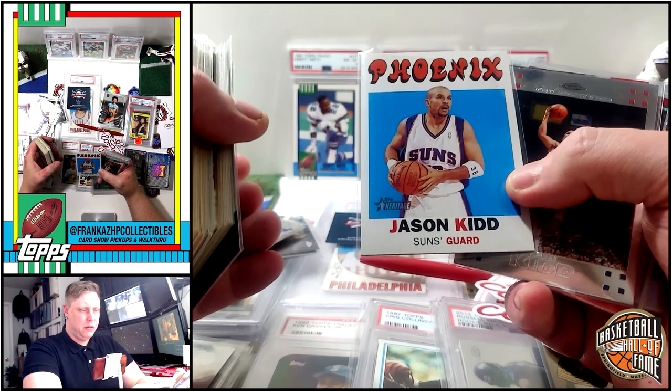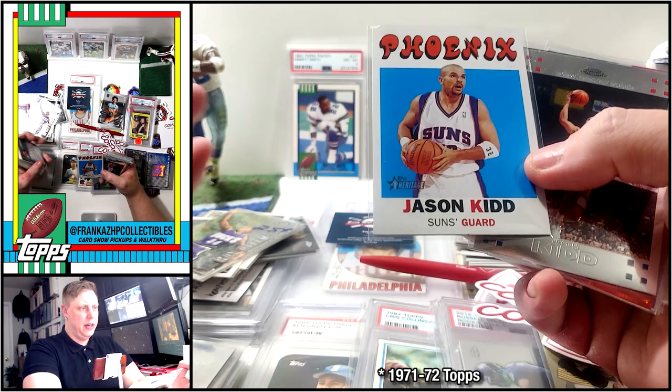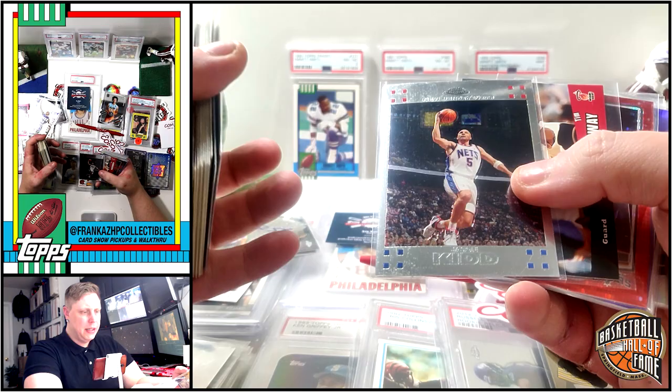2000-2001 Topps Heritage. I can't remember what basketball design this is. Somewhere in the 60s, the 70s. I can't remember. 2007-2008 kid base. And this I picked up because I don't know what it is.